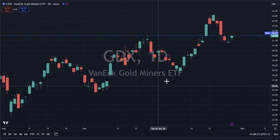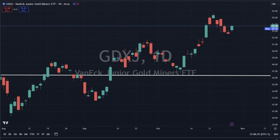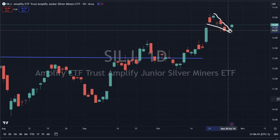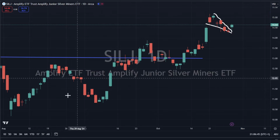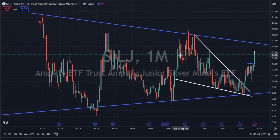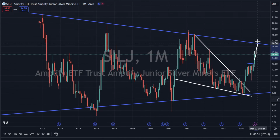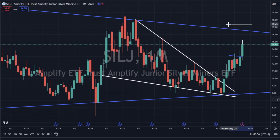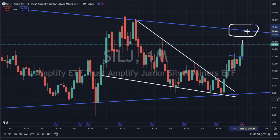GDX is up 1.55. We got GDXJ up 2.12, and these are falling wedges that are breaking to the upside. And SILJ, another falling wedge that's broken to the upside. Looks good to go higher. Could be a lot higher. Now, we've got some resistance up here. That's what we want to get above and finally break. And we could pause here at about 1650-ish.